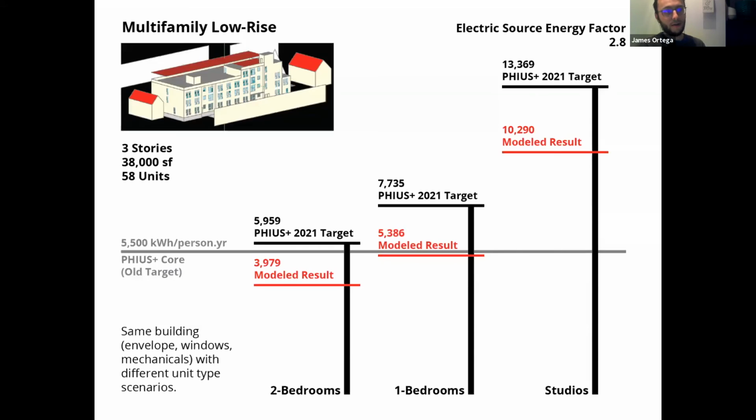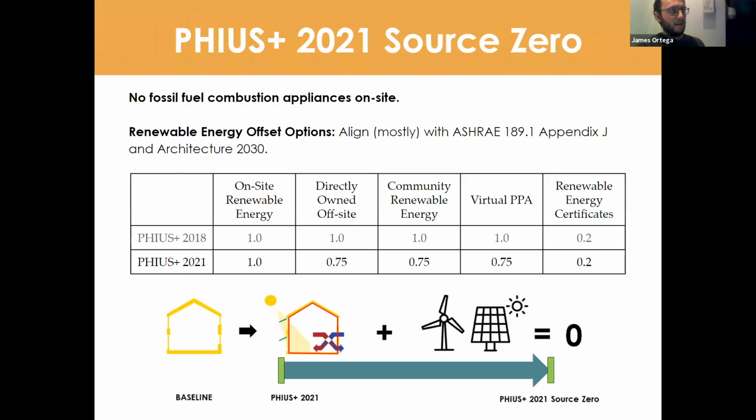And each of these projects would now qualify for PHIUS certification, whereas before the studio building would have been shot right out of the water because there's no way you could have met that previous target. So that's one thing PHIUS is trying to expand, specifically because we've seen quite a few of these really dense studio type buildings where the on-site conservation first target was really, really hard to meet, and kind of unfairly so. So that is where that one is at.